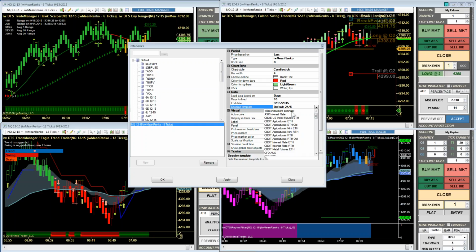Very often you can just use instrument settings that will default to your regular trading hours more often than not. Otherwise, you need to find which market it is you're interested in. So let's say we're trading the equity markets. So US equities, regular trading hours right down there.